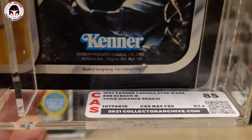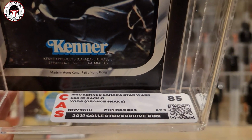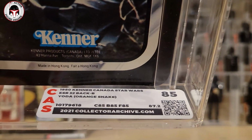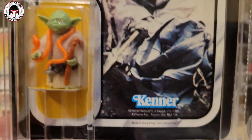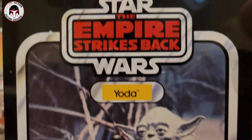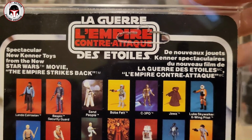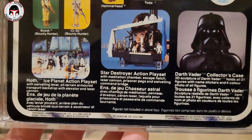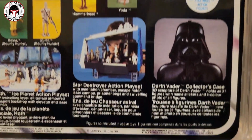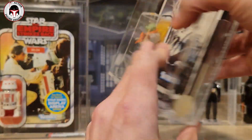And I'm going on memory, but I think this one was the most expensive mint on card that I bought. And you can see why. I mean, all the subgrades were 85 for an overall 85 from CAS. Absolutely stunning. Absolutely stunning. Unpunched. And here's the back of it with La Guerre des Étoiles, l'Empire contre-attaque. So gorgeous Canadian card back for Yoda, and you can see all the multi-language there, just gorgeous, or French and English, I guess.